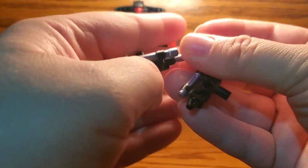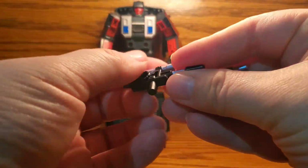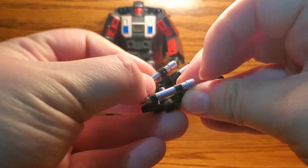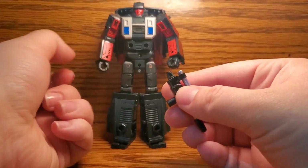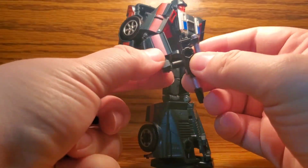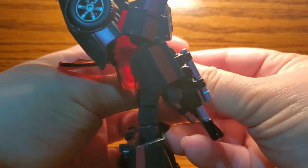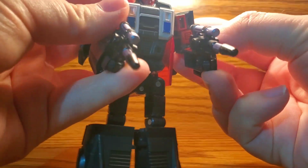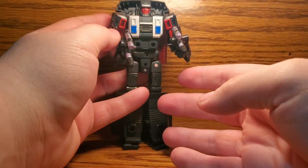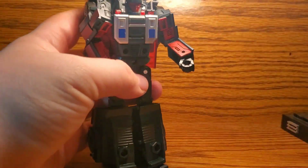So Wild Rider comes with these two just regular black and silver pistols with scopes on them. They can be attached together like this to make a single pistol, or they can just be dual-wielded like most of the other Stunticon weapons. Wow, amazing. A lot of these recent Hasbro figures have all come with dual-wielding pistols, which is interesting in my eyes, but it's not the worst. So there you go, you can have him dueling. Yep, boom. Cool. Enough of that.